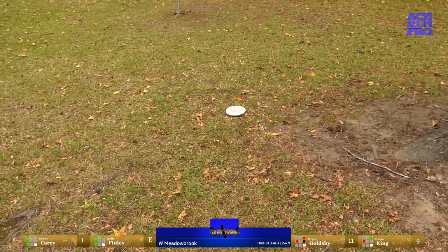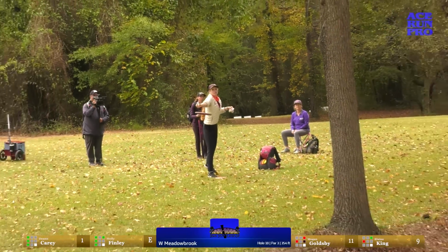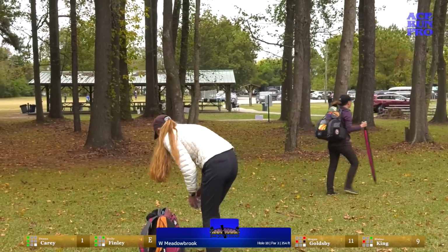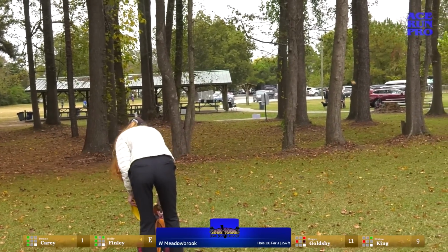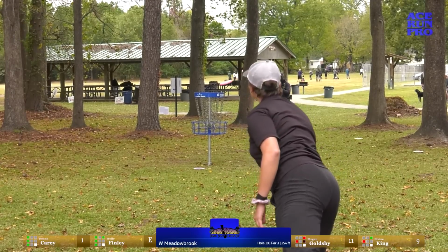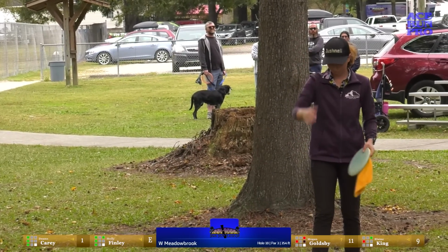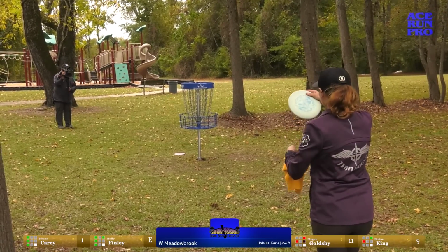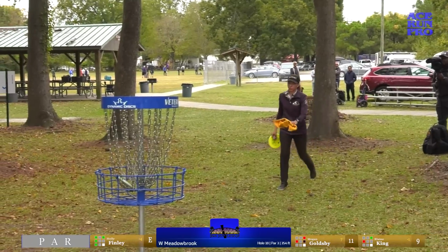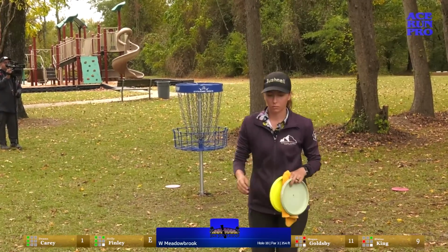Beautiful. And a nice pitch up. Beautiful. And Megan to save par. Ooh, it just slightly hyzered to the left. And this is Deanne King's par putt. Deanne King. Oh, goodness. Deanne Carey. Great, gets the putt for the par. Deanne Carey will finish in second place for the weekend.